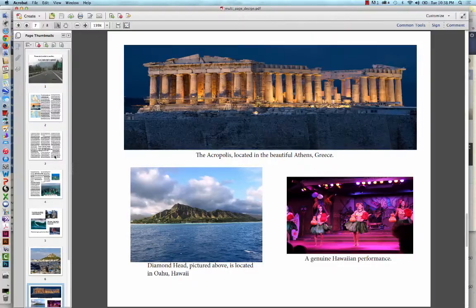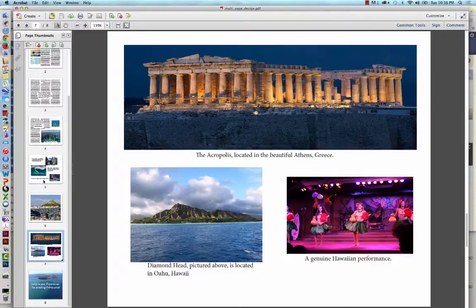But overall, really nicely done, Samantha, for someone that's not ever worked in InDesign before, and it's quite a hefty project for that. So excellent. Really well done. Thank you.